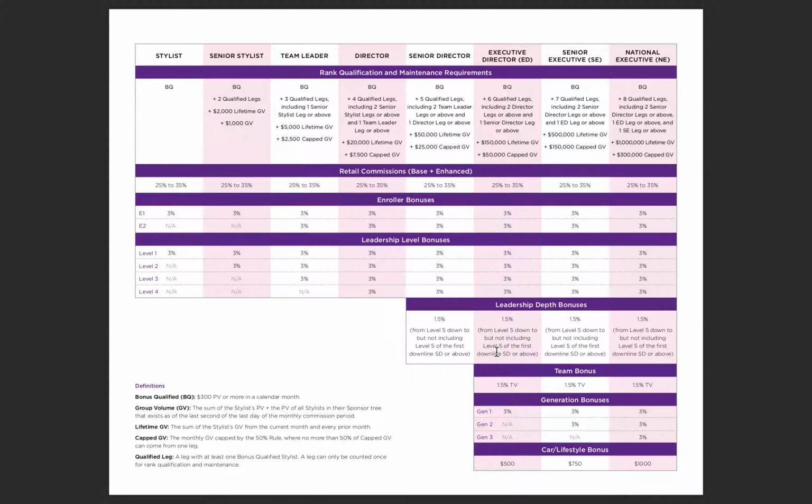Now, as executive director, I'm also earning a team bonus. So I'm earning 1.5% TV, which is team volume for that month. So an additional 1.5% of everyone's volume, total team volume for the month. And then there's what's called a generation bonus. So my generation 1, I am earning an additional 3%. And at executive director, I began earning a car/lifestyle bonus. Woot woot! $500, and that is deposited monthly with the rest of my leadership bonuses. So I'm getting that additional $500 monthly as a lifestyle bonus.